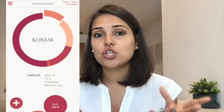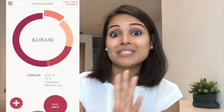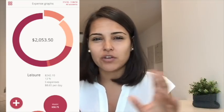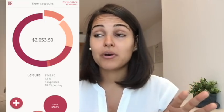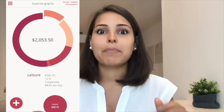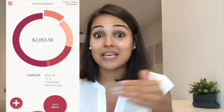I paid 50 euros to see a flamenco show / opera. It's like a combination of an opera and a flamenco show. It's kind of interesting. I've never been to the opera before, so it was my first opera. And it was intense. I paid 50 euros because I wanted to get like a really good seat.